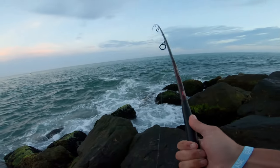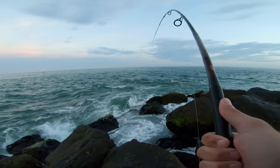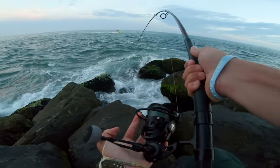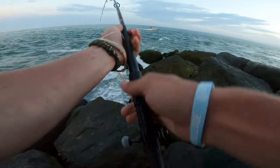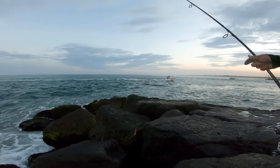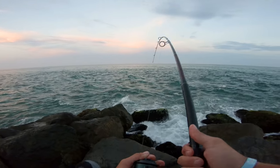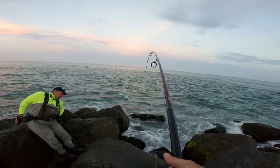I think it's a bass. Yeah. That's a nice bass. Yeah. Come here, hand. Slippery over here. Brian, you can't get down there. Please don't go down there. Please. Are you lying to me?